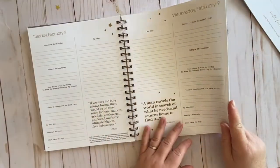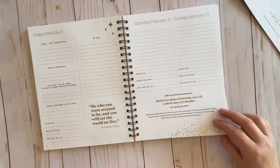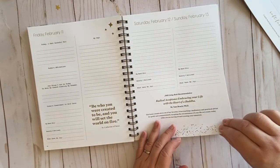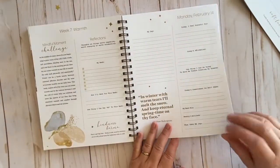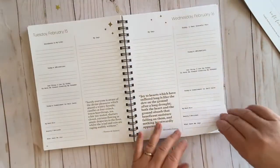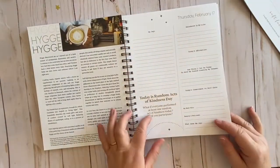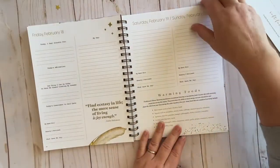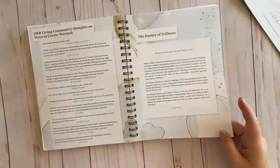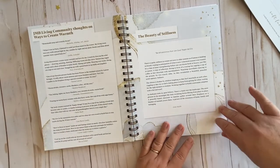And I think this is a really interesting journal because it's something that you can sit down with at the end of the day. It shouldn't take any more than 5 minutes or so to just jot down these things that you had during your day as well. Today is Random Acts of Kindness Day. And then I like this page. This page is really pretty.